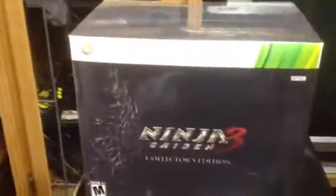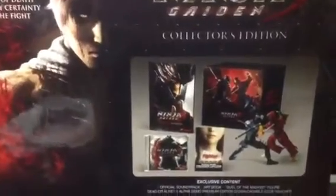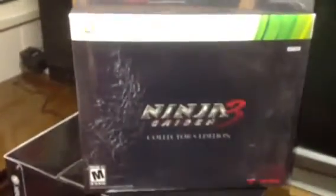Next, Ninja Gaiden 3 Collector's Edition. Let's see here. Show you what's in it. I guess it doesn't really show there. I guess I can't show you what's in it. Anyway, here we go. So we've got the game, the soundtrack, an art book, a cool Duel of the Masked figure, Dead or Alive 5 Alpha promo demo premium edition downloadable code voucher, whatever. This one was originally $99.99, and it was on sale for $39, so I went ahead and picked it up as well.